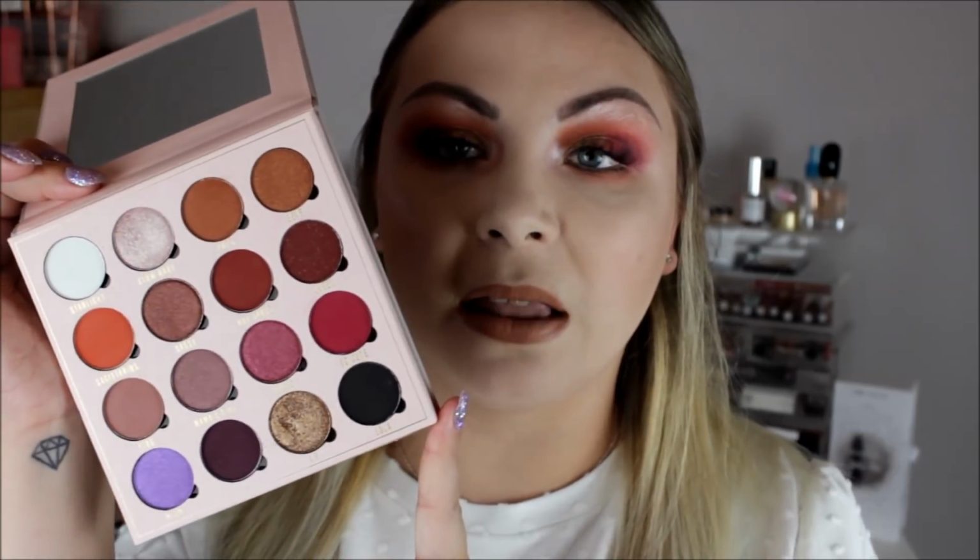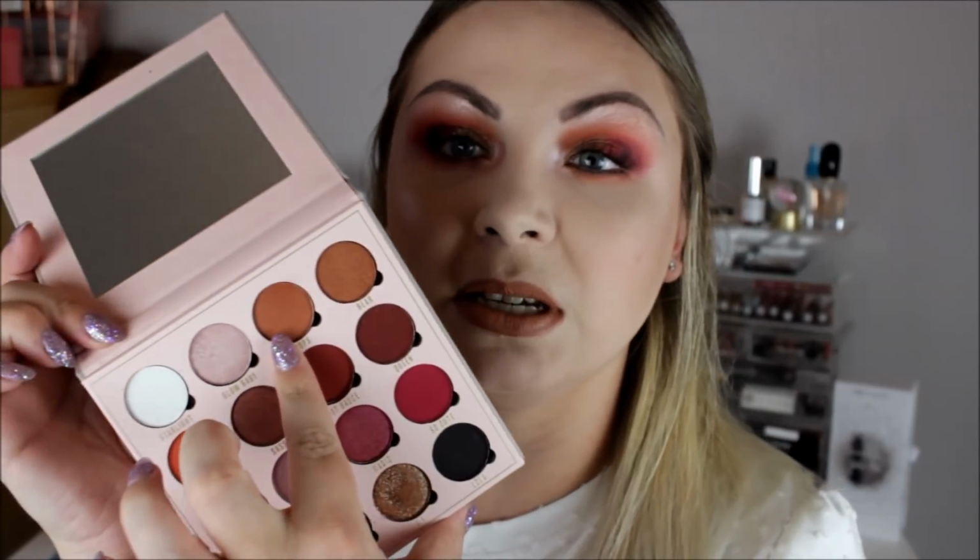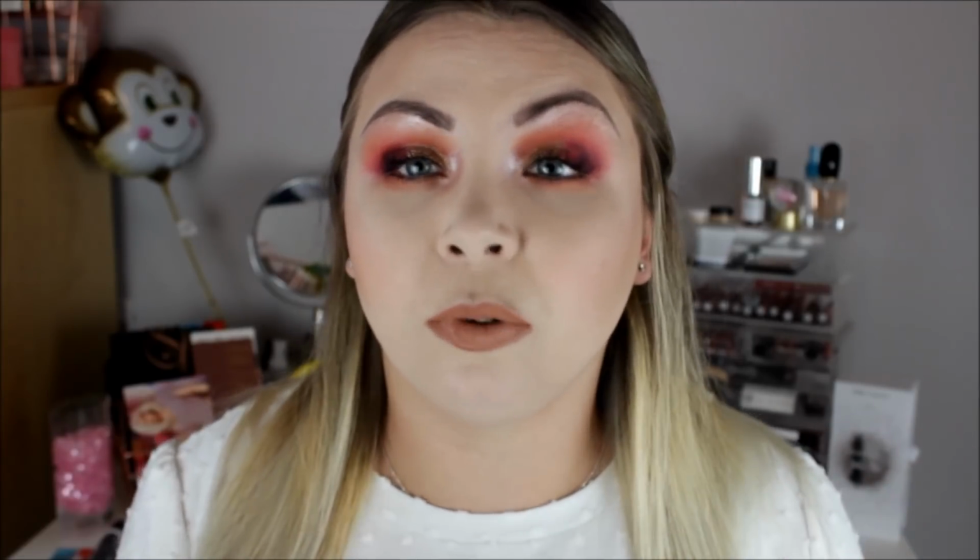So this is the palette. There are 7 matte shades, 7 shimmer shades, and then 2 shades which are Pops and Queen. It's just these 2 here, which are a matte with a little bit of glitter in them, but it's not obvious when you put it on your eyes, because I did use this Pops today and it was a really nice shade. It's just a tiny little bit of glitter when you put it on your eyes, but it's nothing bad and you wouldn't be able to notice it by the time you finish the rest of your eyes.